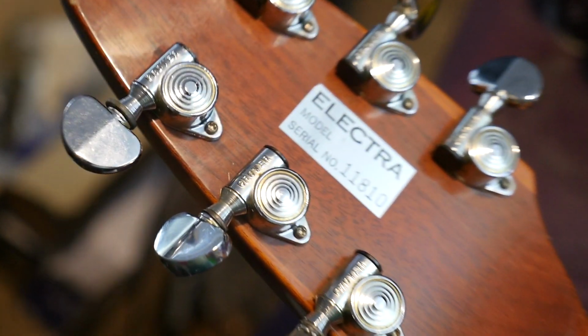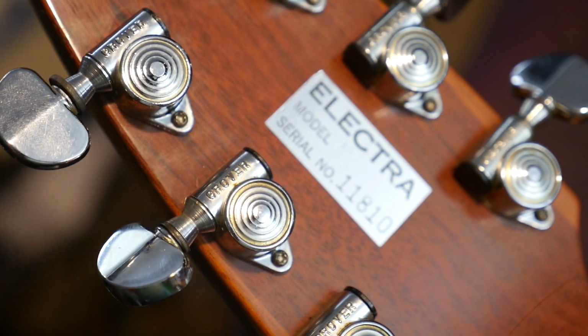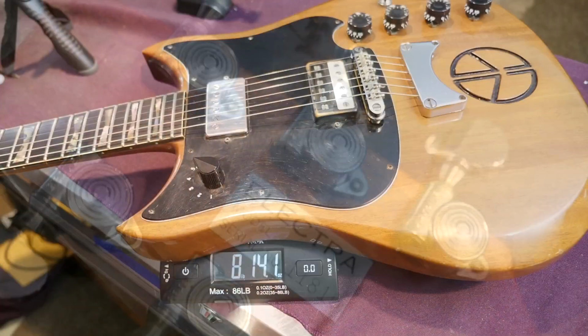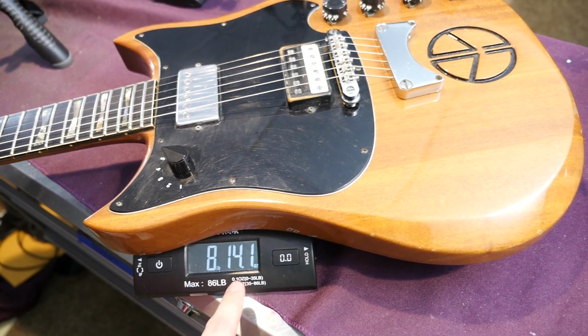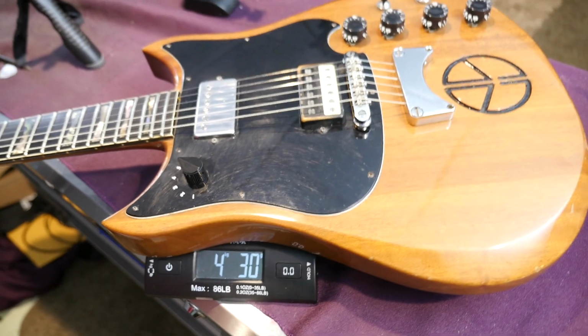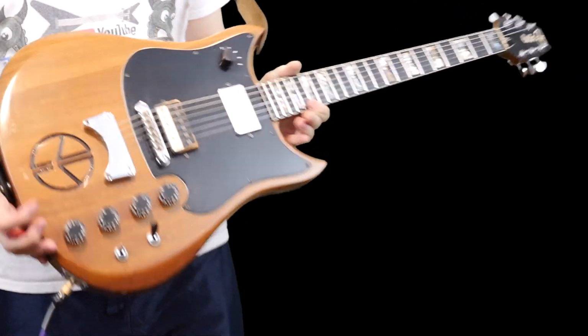And another thing to notice, look, we've got Bullseye Grover milk bottle tuners. I mean, these things are worth quite a bit just on their own for restoration reasons. When I said it's chunky, I mean it. It's almost 9 pounds. 8 pounds, 14.1 ounces. But to be honest, I think a lot of the weight is in the body because it feels a lot chunkier than that. All right, let's go ahead and dig into the electronics of this thing.